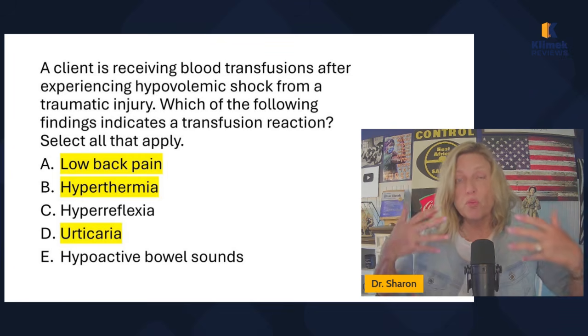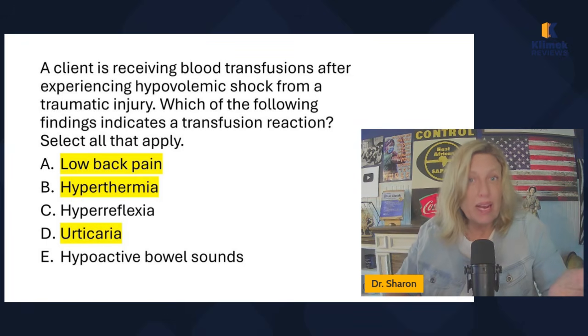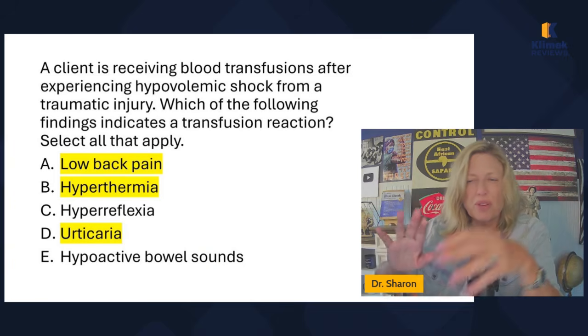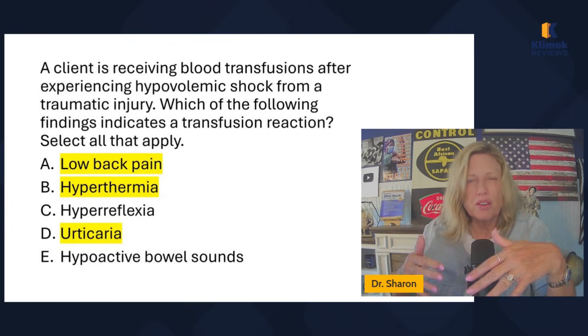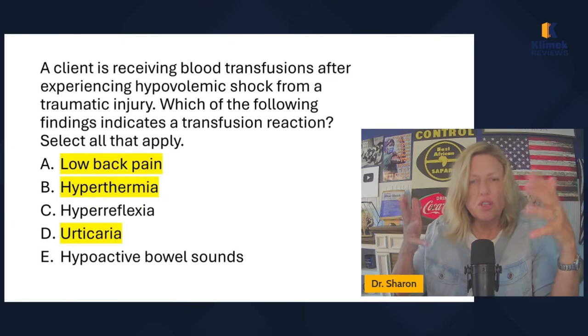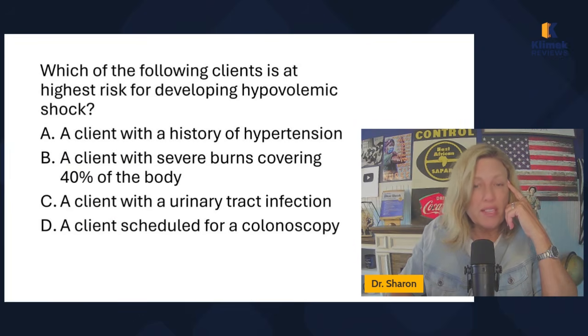You can also listen for wheezing, narrowed airway. If it gets really bad, you could have a lowered blood pressure and tachycardia, but that would be if they're going into anaphylactic shock. So really what I'm most concerned about are some of these early symptoms. Low back pain, temperature goes up. It doesn't have to go up a lot. It can go up a couple points, a rash, or wheezing.